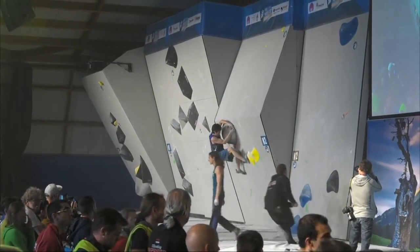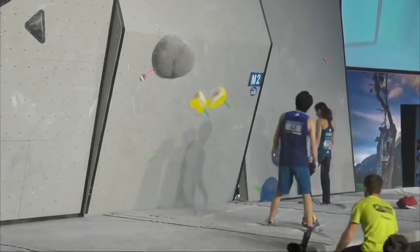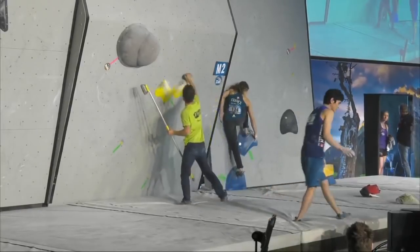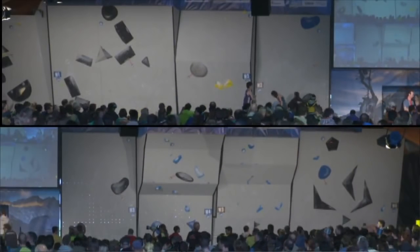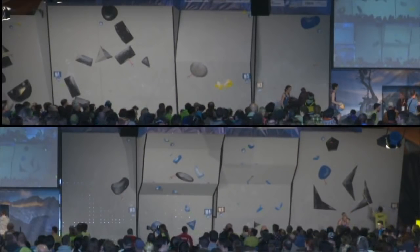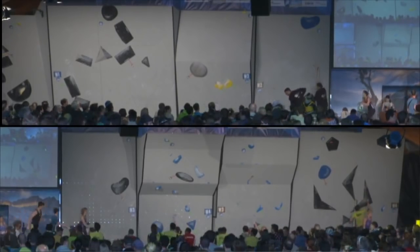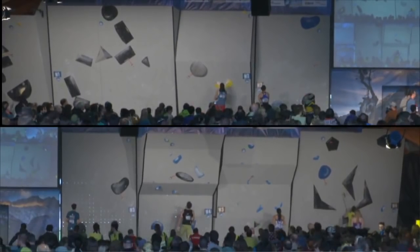No. Readjusting now with the elbow. No. That's easy. So, 27 there. The second one is much more balanced and much more delicate, where you have to try to stay in balance to keep on moving forward.